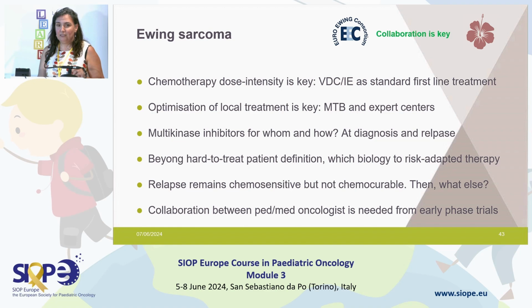Even if you are treating them in an institution where there are few patients, do not hesitate to refer to the expert centers, because they will see many more patients than you, and they can guide you on the treatment of these patients. Multikinase inhibitors are probably interesting, but we need to understand how to use them in relapse, in combination, in first-line treatment, and this is what we are exploring at the moment.